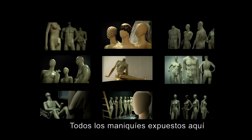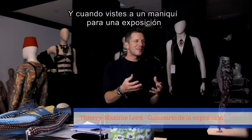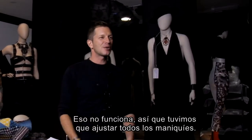All the mannequins in this exhibition have been molded for every piece to make sure they fit, because when you have a corset with a waist that is, let's say, 18 to 20 inches, it needs to fit. And when you dress a mannequin for an exhibition, it's not the same as when you dress a human being, where you can say push or pull your belly in, or it's not working. So we had to adjust all the mannequins.